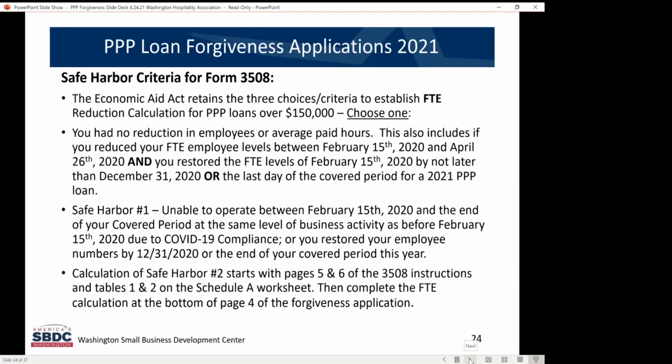The other option is that you could have fluctuations during your covered period in your FTE, but if you restored your employee number last year on a first draw PPP loan in 2020, you restored your employee number by 12/31/2020 to what you had at the beginning of the year, you have a safe harbor there. For this year, again, if you had fluctuations this year, but you got your FTE back to the number you started the year with, then you're compliant there and you can use safe harbor number 1. And I'll show you how that impacts you as we go through these forms.